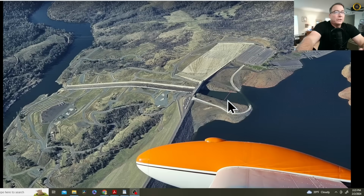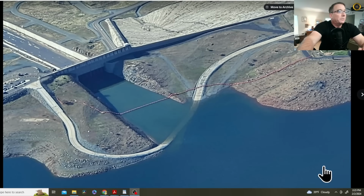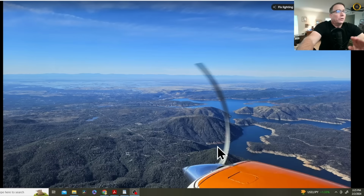This red line of floaties you see here is just an effort to catch any floating debris before it gets all hung up in the spillway gates. There's a closer view of the backside of the spillway gates. Here's a view looking to the west where you can see the rice fields downstream, where the rice fields are flooded and that water is reclaimed back into the Feather River and sent further on downstream. And that rice field water comes out of the Thermalito afterbay located down here.